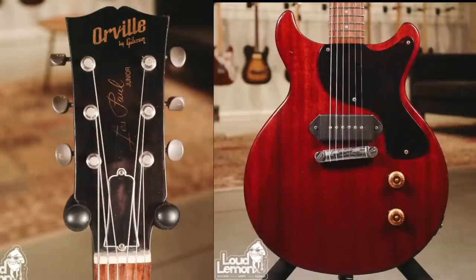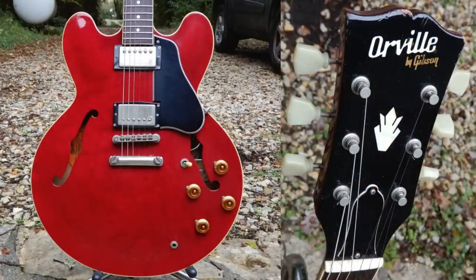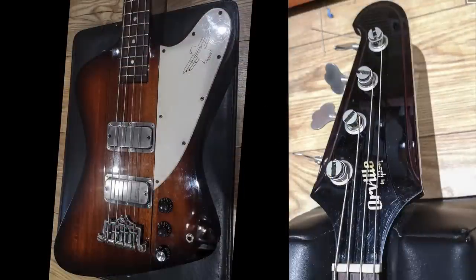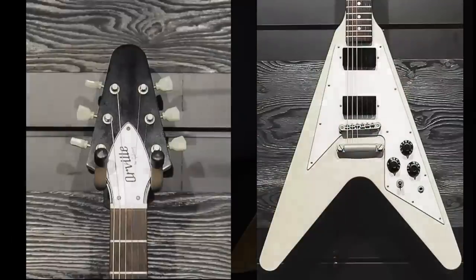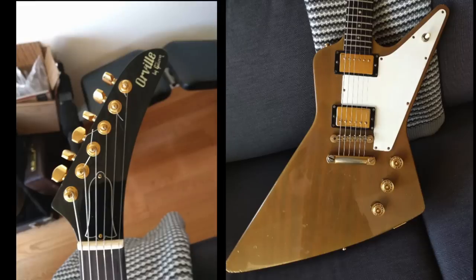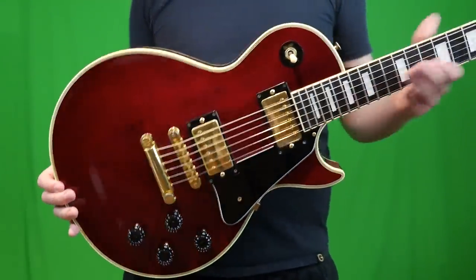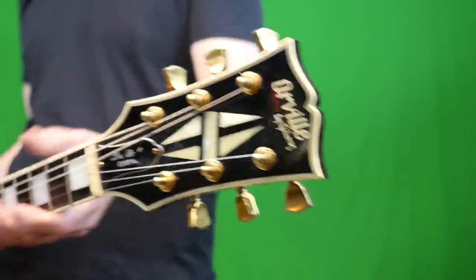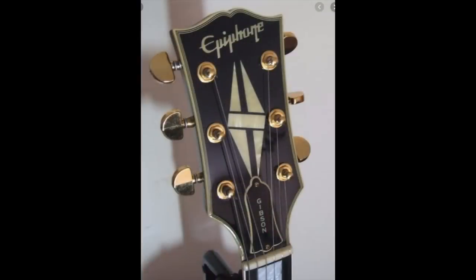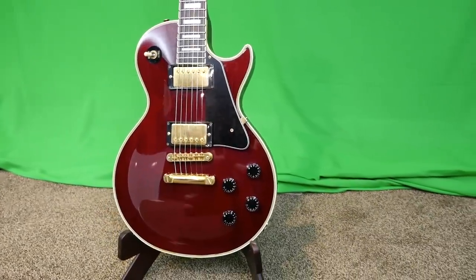They made Juniors, they did Specials, they did Les Paul Customs, ES-styled guitars, SGs, basses, '59 reissue Les Pauls, those are some of the more expensive ones, Firebirds, Flying Vs, Explorers. I mean, if Gibson made it, they pretty much made it too. So it's just kind of an interesting time period for Gibson here, but eventually they just dropped this brand and went with Epiphone. That's when you get things like the full-sized headstock Epiphones, and then they went to the Elitist series. Then they kind of moved it into what it's still kind of known as for today.